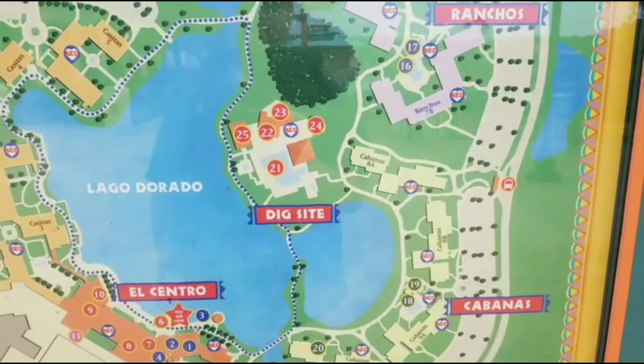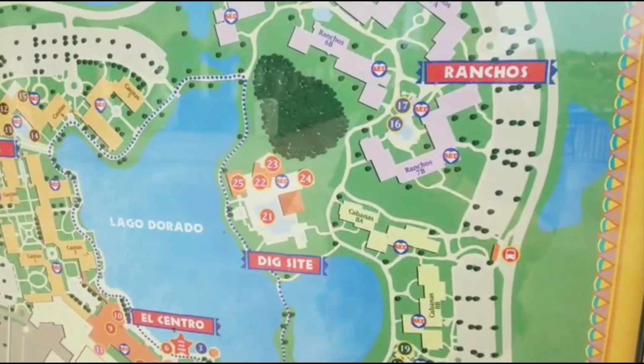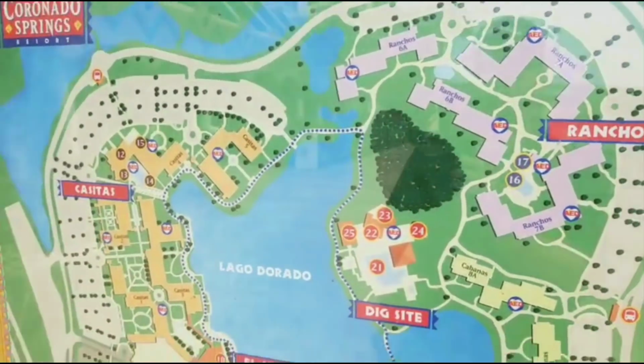Hey, Pixie. Hey, from the UK. 18 days and counting till you're here. Awesome. Any particular area that you're wanting to stay in?